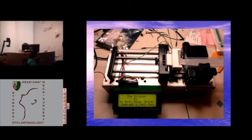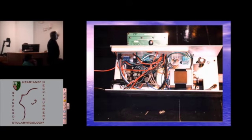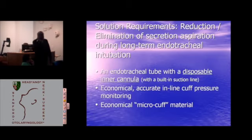I'd like to get to the last one because we want to save room for a question or two. That's just the compression with a lot of wires and a circuit board, okay? So let's go to the last one, and then we got to get the contracts and stuff.